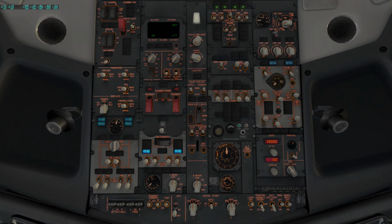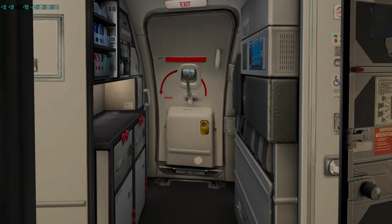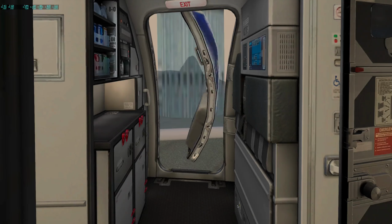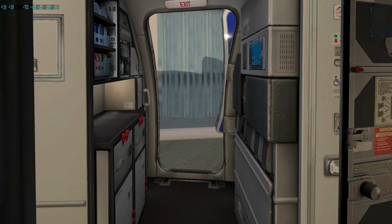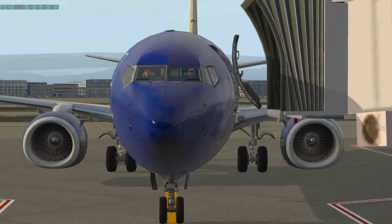Logo light is off. Position steady can be off. Anti-collision can be off. There's no beacon light. Let's try it again. There we go. Yeah, now the engines are stopped, so the door will open. And we can then go back outside here and open up the cargo so we can get the cargo out. And that should do it, folks.